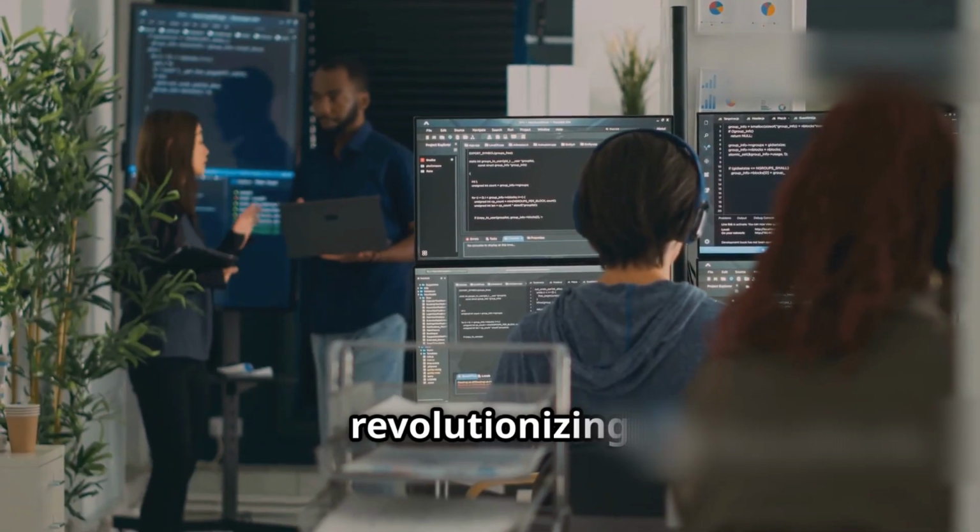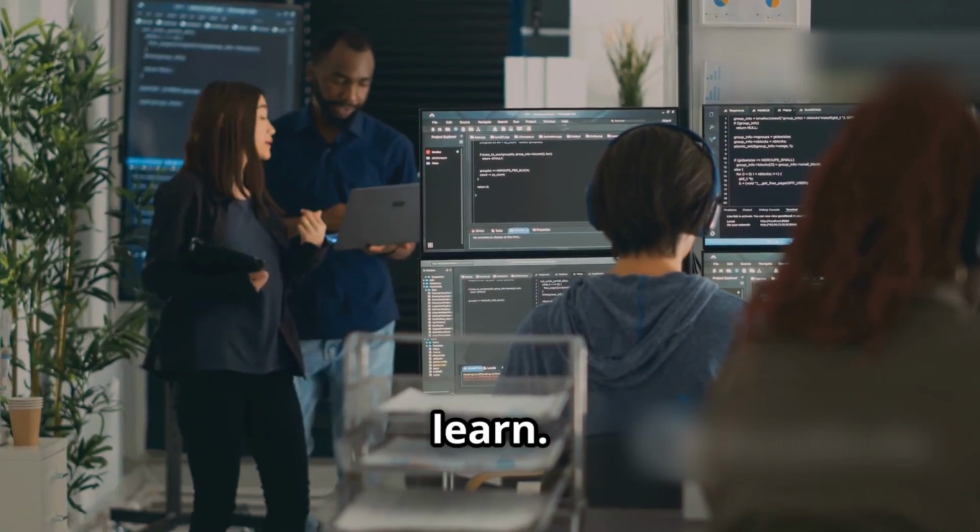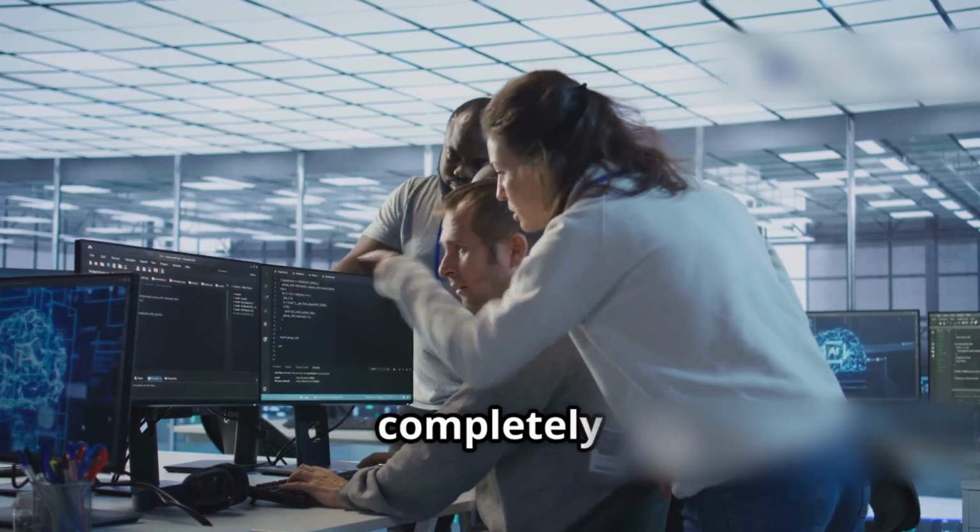These tools are revolutionizing the way we create, work, and learn, and the best part is they're all completely free to use.